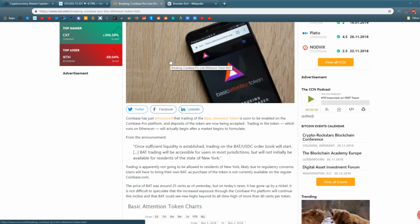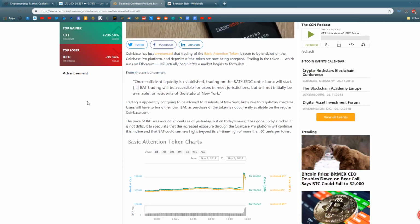Let's go ahead and talk about Basic Attention Token, because I'm actually quite a big fan of it, and I have been for quite some time ever since I started researching it. There are two main reasons I'm a big fan of Basic Attention Token. One is the Basic Attention Token. I'm going to call it BAT from now on, because that is a bit of a mouthful.